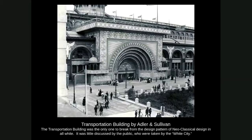But they were pretty much outshone. The people loved this white neoclassical architecture so much that it really took off.